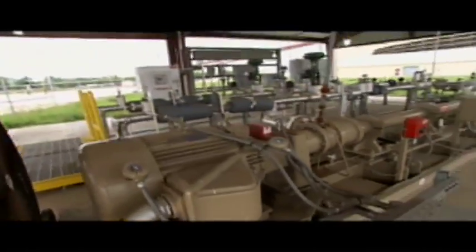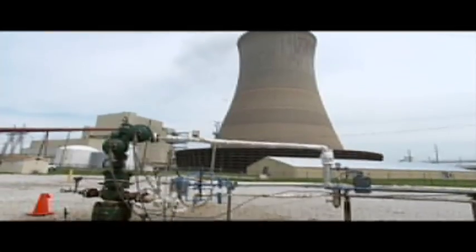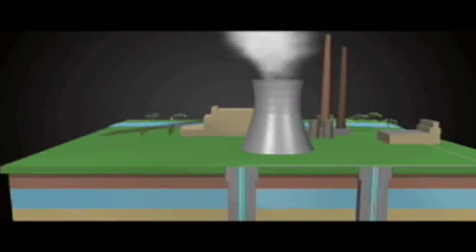Once they've isolated the carbon dioxide, it's pumped to another area of the plant. Here's how they sequester it underground in an animation provided by AEP. The CO2 is compressed into a liquid-like state and injected under pressure into carefully chosen geologic formations. There, it is permanently stored in rock formations thousands of feet below water tables and drinking water supplies.